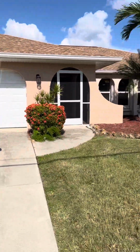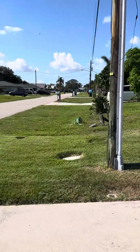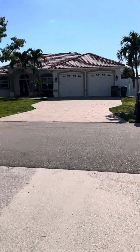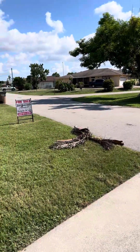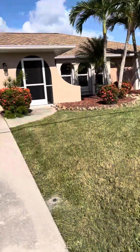245 Southeast 20th Court. So this is a freshwater canal pool home. This kind of gives you an idea of the neighborhood. Nice street, maintained homes all the way down. Very uniform.